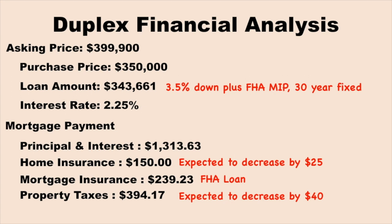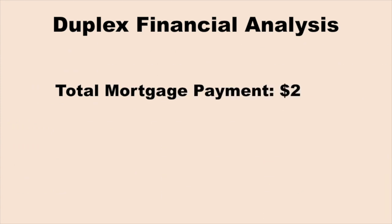This is also high for the state that we live in, but we're in a really great location, which is really good because I want my son to be in a great school system. So our overall mortgage payment will be $2,097.